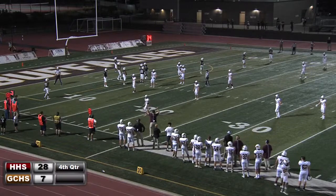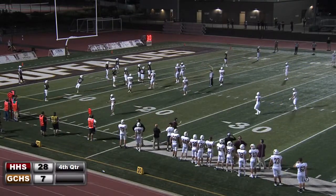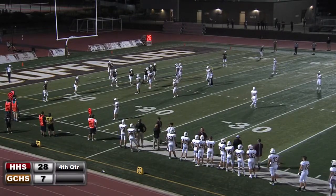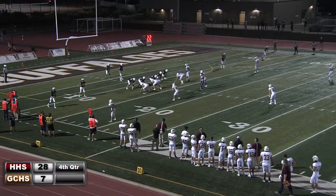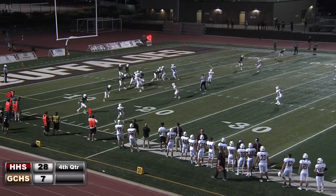3rd and 10 for Garden City, who was just 2 for 10 on the night on third down. Both of those conversions came on that 14-play drive to open the second half that they did not score on. Indians lead 28-7, 3:31 showing on the 4th quarter clock.